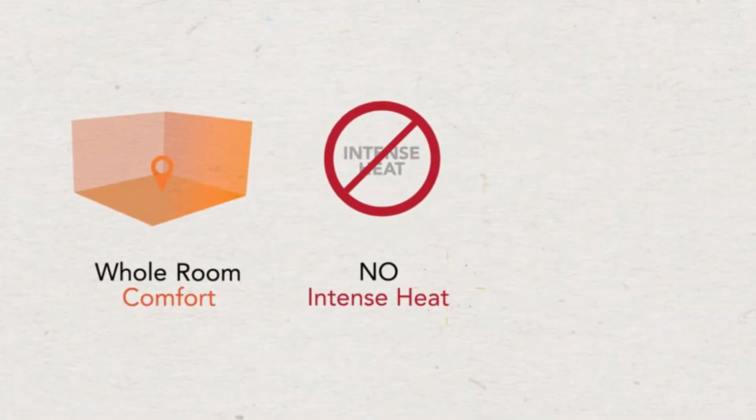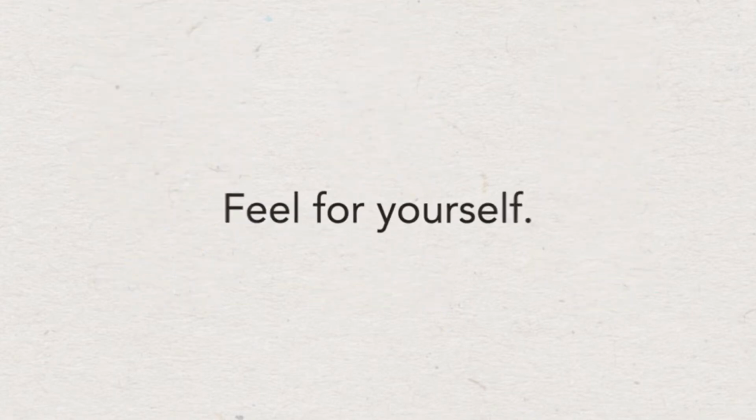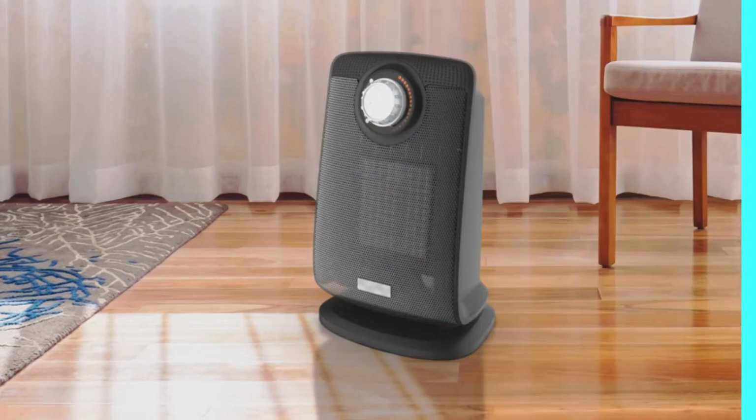So, can a heater keep your entire room comfortable without using intense heat and still remain cool to the touch? Feel for yourself. Get a Vornado.